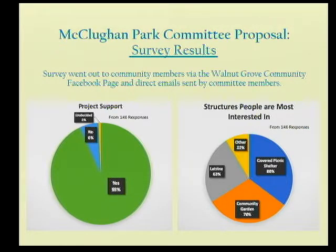Thank you so much, Mr. Mayor and councillors, for entertaining our proposal, and we appreciate you listening to it. Thank you.